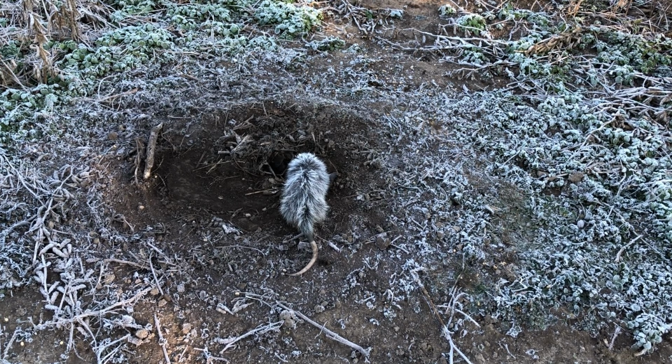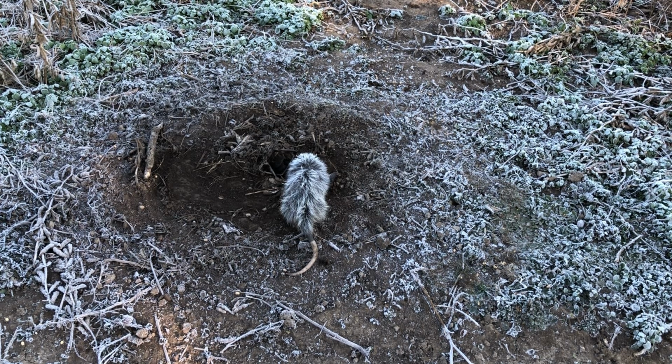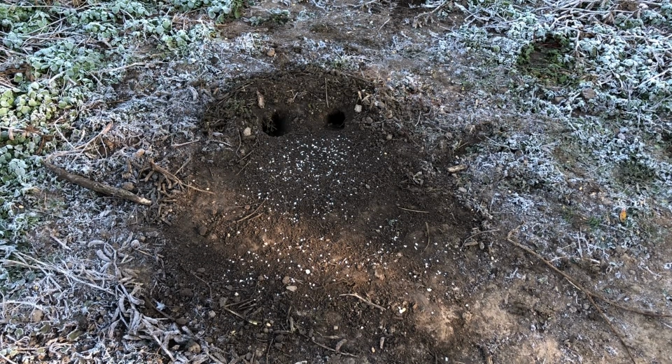All right, folks. This right here, we're at the double dirt hole set that we remade yesterday. Today, I believe, is the 6th or the 7th. I don't know. The days are starting to run together here on the dates. But regardless, we just remade this from a non-target catch yesterday. All right, folks, set is remade, possum's taken care of.